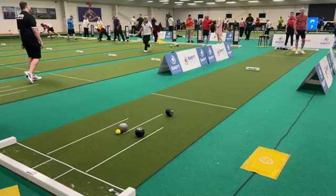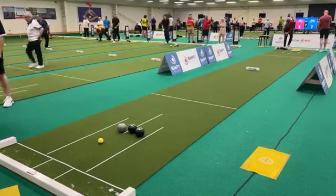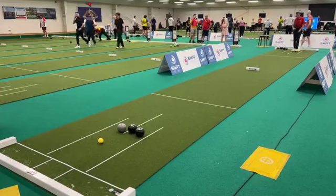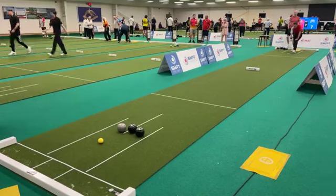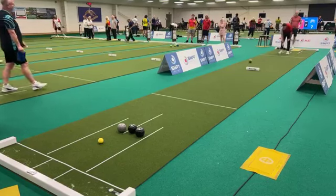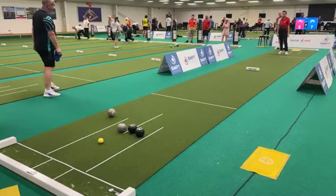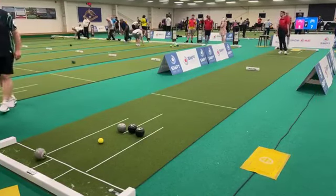Glen looking to just move this jack, and does. Good bowl. Just controlled weight, just move the jack away from the touching bowl. Both players get on with the game. Big draw here from Sibe. I think it's just long.